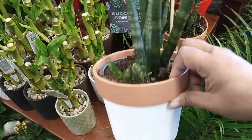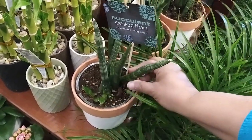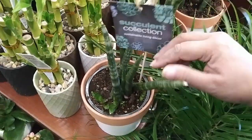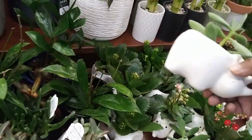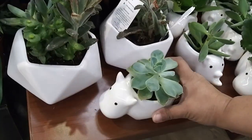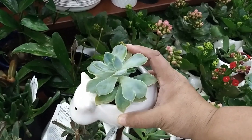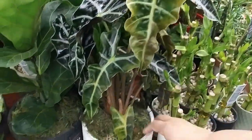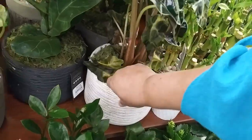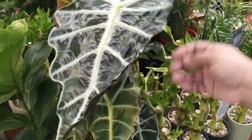Cylindrica sansevieria, that's $9.99. Looks like a 5-inch nursery pot inside a terracotta pot. This is in good shape, $9.99. And really cute, these look like little rhinos and little hippos. These are cute. $8.99. Oh my God, I'm knocking everything over. And then they have an alocasia that looks not in too good of shape. $24.99. It's got this big leaf, but the bottom leaves don't look too good.